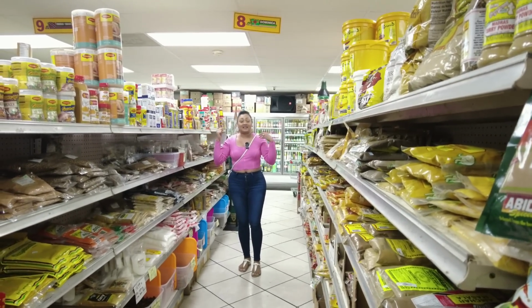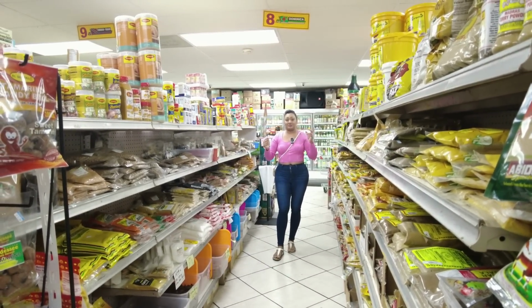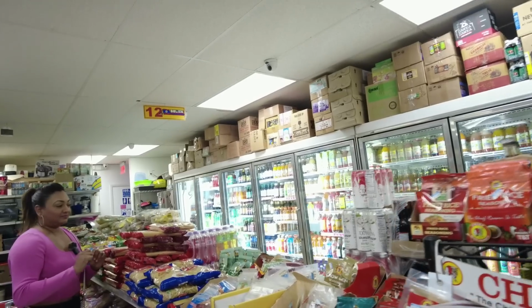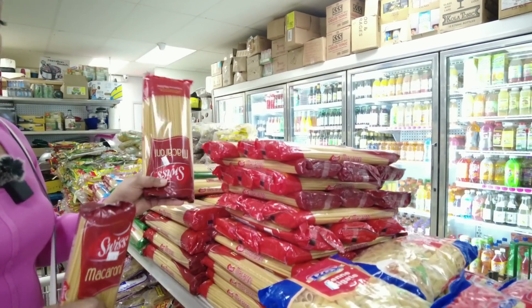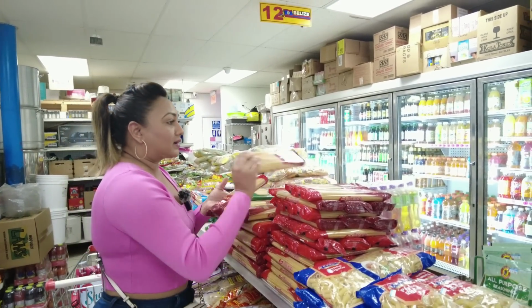All of your curries and spices will be found on this lane. Both Guyanese, Jamaican, Trinidadian, Surinamese, you can find it here. Let's get macaroni for macaroni pie. They have the small packs for $2.99. The bigger packs are $4.99. So I'll get 2 small packs.